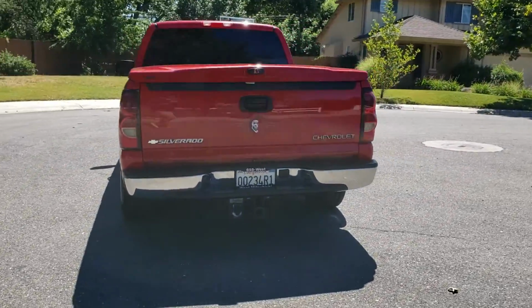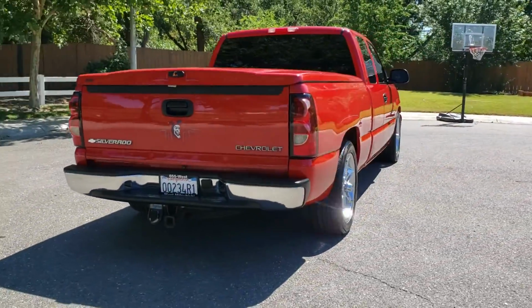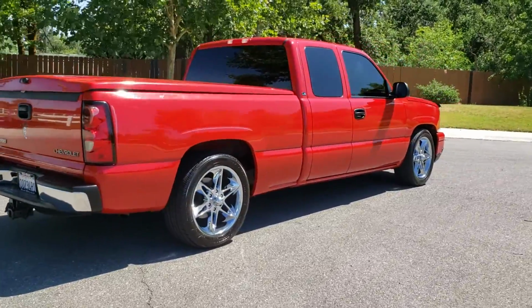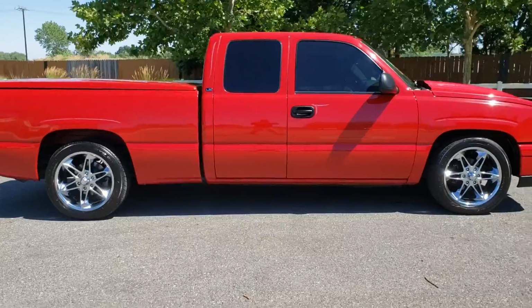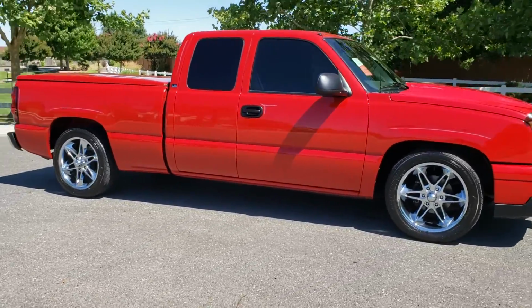Hey, West Mitsubishi here. Come on in and take a look at this 2004 Chevy Silverado 1500 two-wheel drive. Certified pre-owned vehicle, which has gone through a 115-point safety inspection. It comes with a 3-month, 3,000-mile warranty.